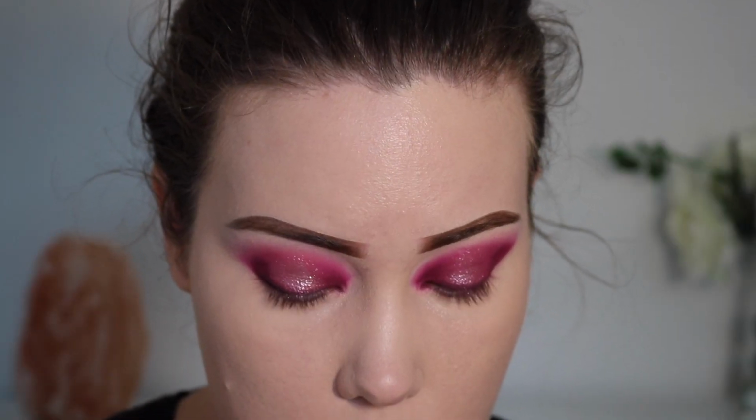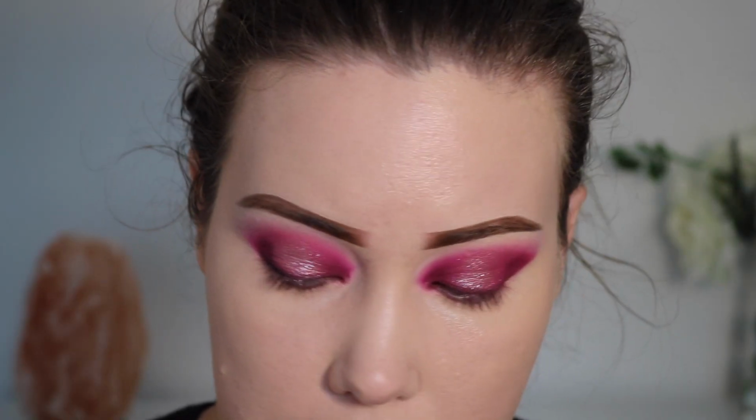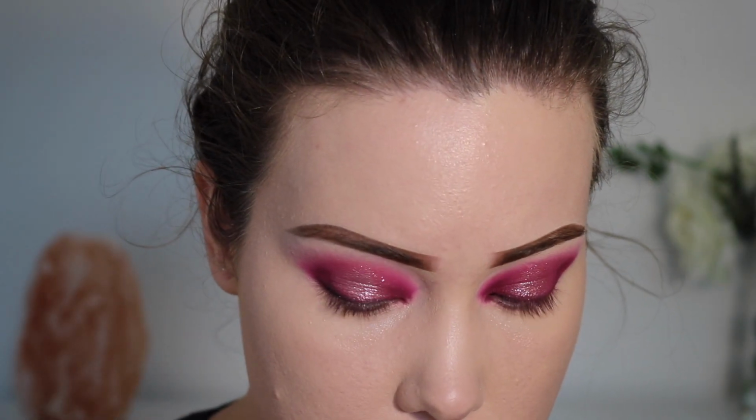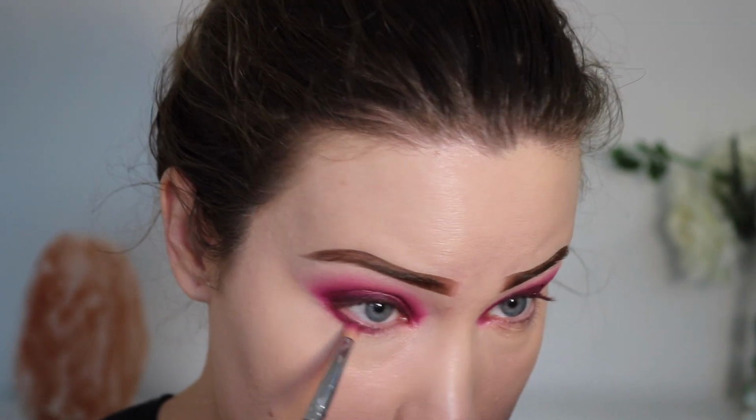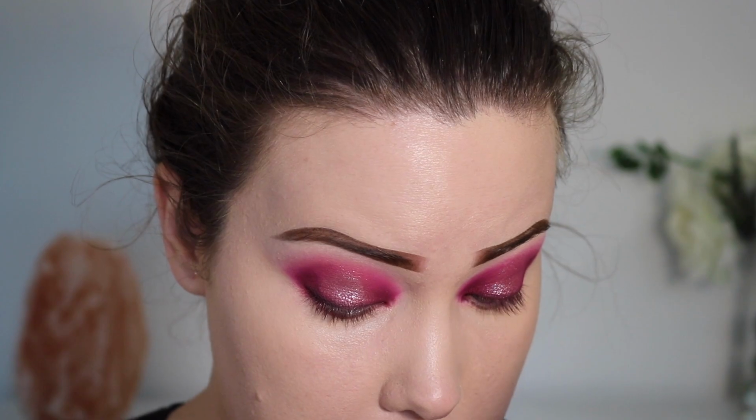And then I'm going into this shade here, Goose Chase. No, I lied. I'm going to go into this shade here called Hen Party, and I'm going to use this on a little pencil brush. This is also by Sigma, not sure of the name because it's rubbed off. And I'm just going to place that shade Hen Party right under that darker shade. I love this color, man.